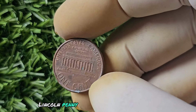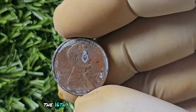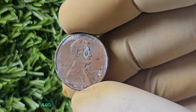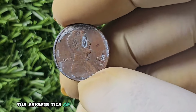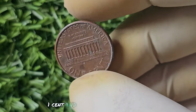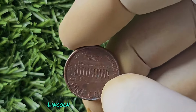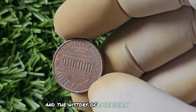Now, let's talk about the design of the 1995 D Lincoln penny. The obverse side of the coin features a portrait of Abraham Lincoln, the 16th President of the United States. This iconic image was originally created by Victor David Brenner and has remained unchanged since 1909. The reverse side of the coin showcases two wheat stalks encircling the words, 1 cent, and United States of America. The simple yet elegant design of the 1995 D Lincoln penny is a testament to the enduring legacy of Abraham Lincoln and the history of American currency.